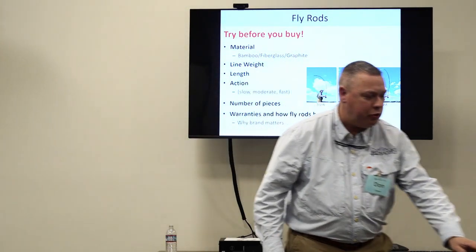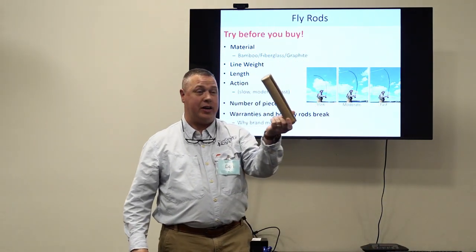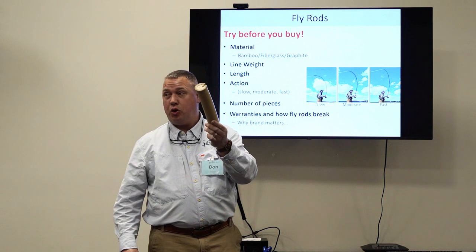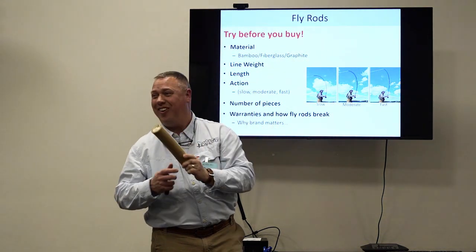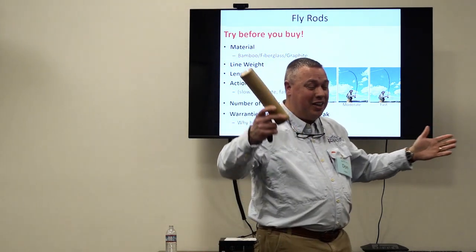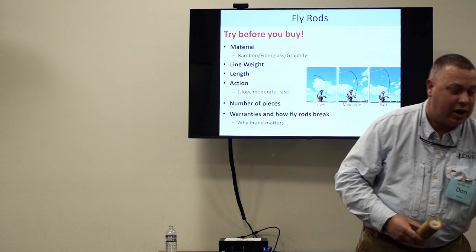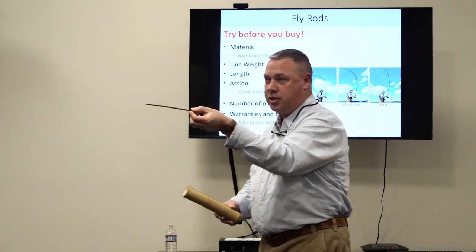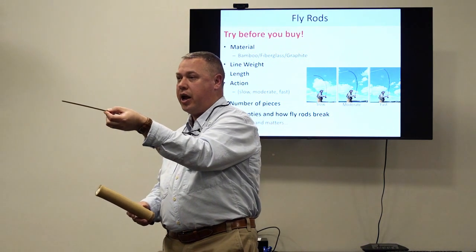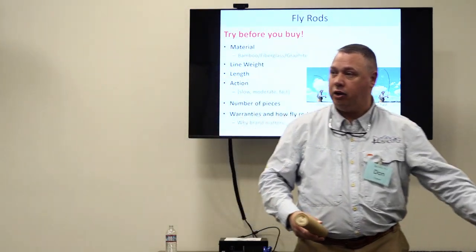So when you make a bamboo fly rod, you start out with a 12-foot piece of bamboo that's that diameter. Wow. So you have to split it because you can't cast this for very long. So you take the 12 feet, cut it down to length, you taper it into little triangles. You glue 6 of those triangles together into a hexagon, and you end up with a hexagonal bamboo fly rod.